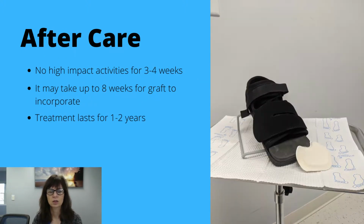So after the injection, we tell our patients to avoid high-impact activities for 3 to 4 weeks. So jumping jacks, anything that's going to put excessive weight on the foot. And it may take up to 8 weeks for the graft to fully incorporate into the tissue. And the injection may not last forever, but usually people get about 1 to 2 years out of the injection.